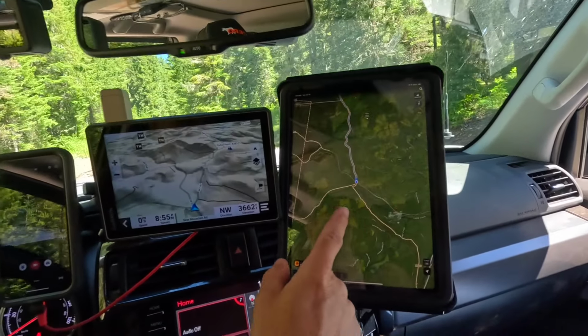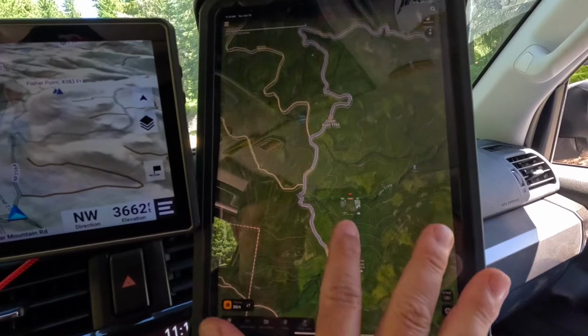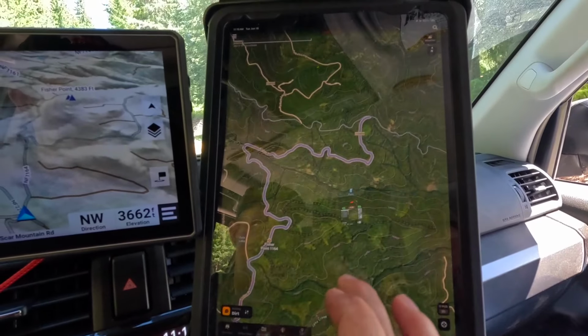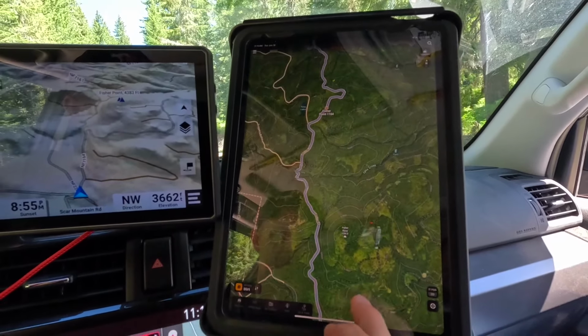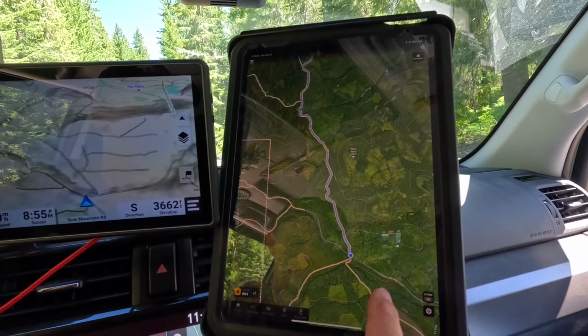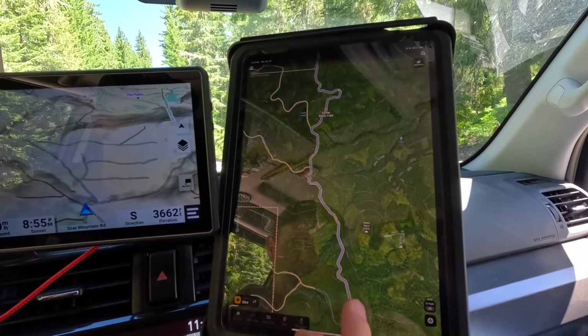So we're here on OnX Maps, and this is the Fisher Point Trail. We're going to be going all the way through this, and we'll be coming out here. We are on the east side because the sun's behind our back, and it's easier to drive with the sun behind your back. So we're just starting right here off the Forest Service 2226, and we just took this one to Fisher Point, and we're going to head into here.